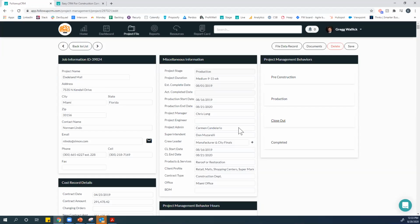Super excited about this, rolling it out. We're getting really nice reviews, and people are getting organized and rolling it out pretty quickly. So want to hit pause, see what questions that you might have. Please post them in the chat, and we'll take it from there.